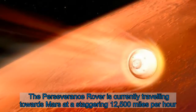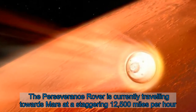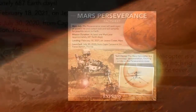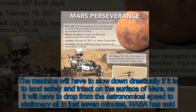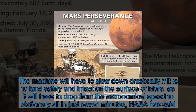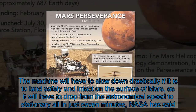The Perseverance rover is currently traveling towards Mars at a staggering 12,500 miles per hour. The machine will have to slow down drastically if it is to land safely and intact on the surface of Mars, as it will have to drop from the astronomical speed to stationary all in just 7 minutes, NASA has said.